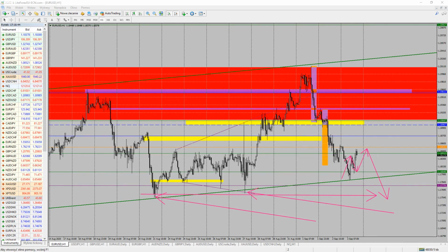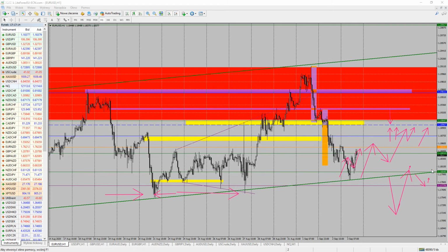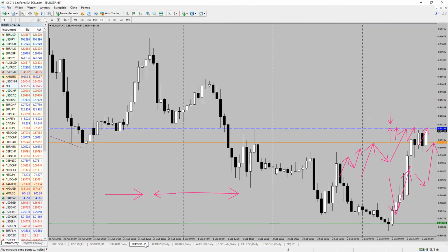I would prefer this 1 to 1 I've shown you a second ago to turn out to be 1 to 1, all right? Because as we discussed, weekly open is the first level where I'm looking to sell, and 1960 is the second. From the buyer's perspective, I'm going to watch very carefully if the market is going to look for these stops with quick rejection and move back, that's going to be a long setup when it comes to euro dollar.